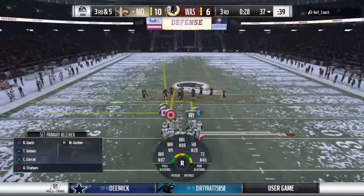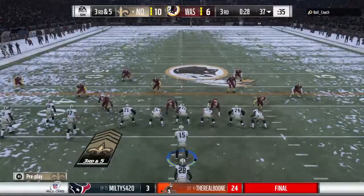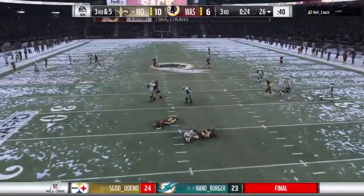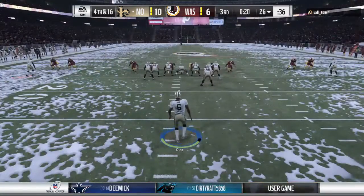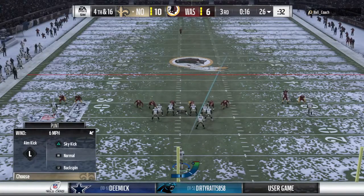The Saints on 3rd down, just 1 for 5 to this point. This will be 3rd and 5. Looking to throw. And the Redskins do get to him. He goes down for a sack. Well, how about that? A dime set on defense, 6 defensive backs. None of them blitz. They're just back there in coverage.